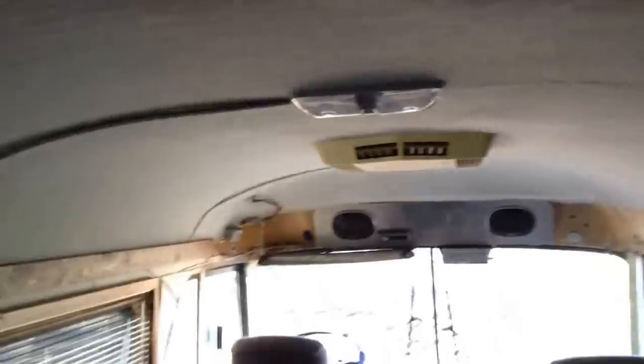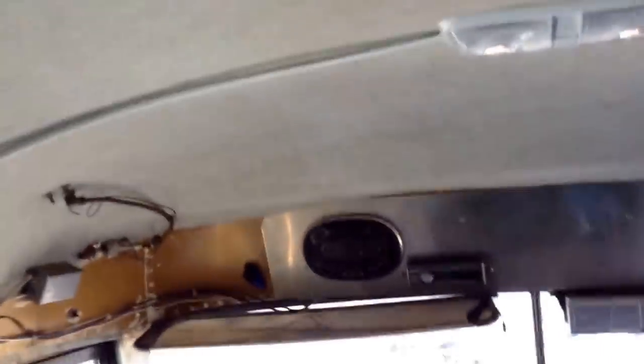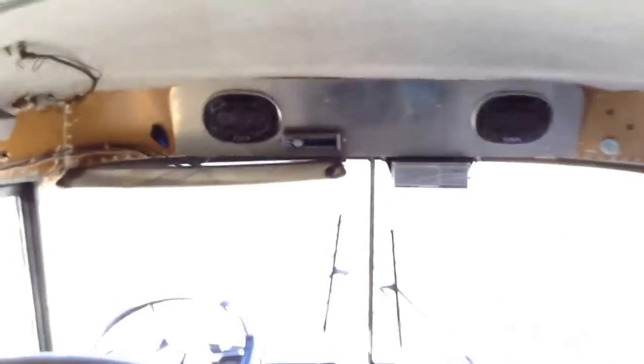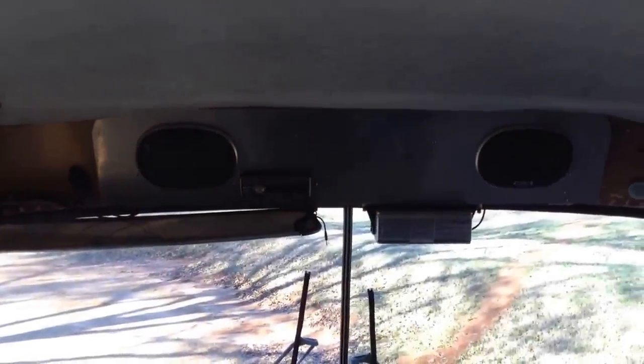Since I got it, I did add that light there and one here and one up front. There's a 12 volt and a 110 light, I believe, that's under that cabinet there, one above the stove, and one in the bathroom as well. It does have a radio, speakers. It has an amp behind that aluminum plate right there, 10 disc CD changer.